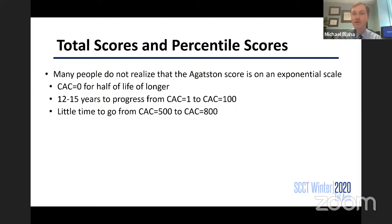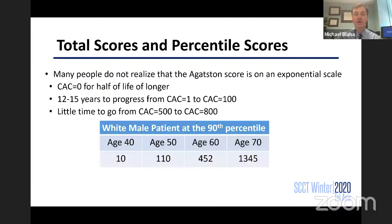But then very little time to go from a score of 500 to 800, right? So this is on an exponential scale. And I think most people don't think about it in that way, but let's think of this. Let's look at a male patient, the 90th percentile for their calcium score. This is where data from MESA would suggest that patient would reside.